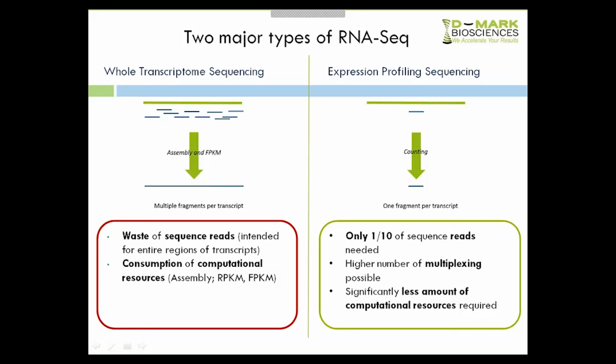So the advantage that you have with expression profile sequencing is that since you can get away with less reads, you can multiplex more samples on the sequencer. And that's where the real cost savings lie, as you can multiplex up to 96 samples in one lane. In addition, the data analysis is much less intensive. So you can get away with faster aligners, and there's no need for any RPKM or FPKM concentration calculation.